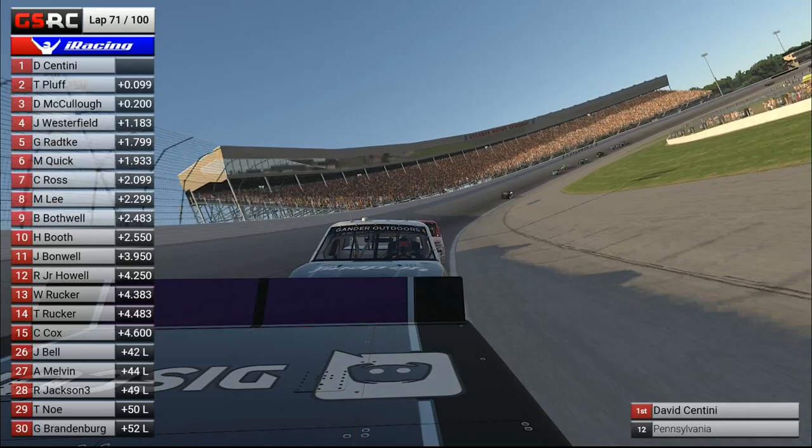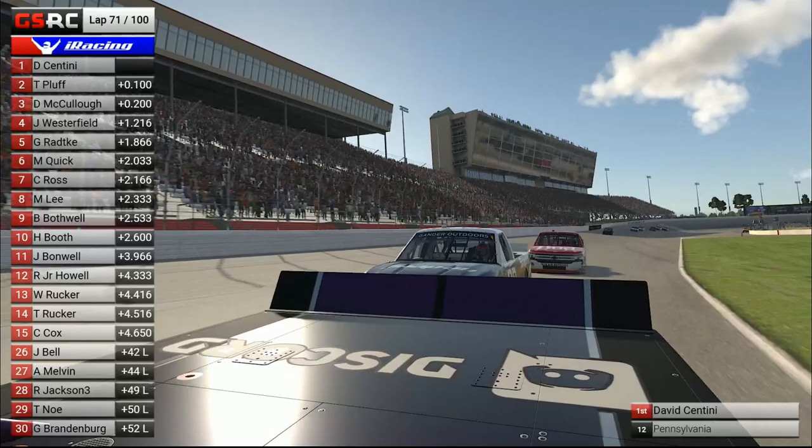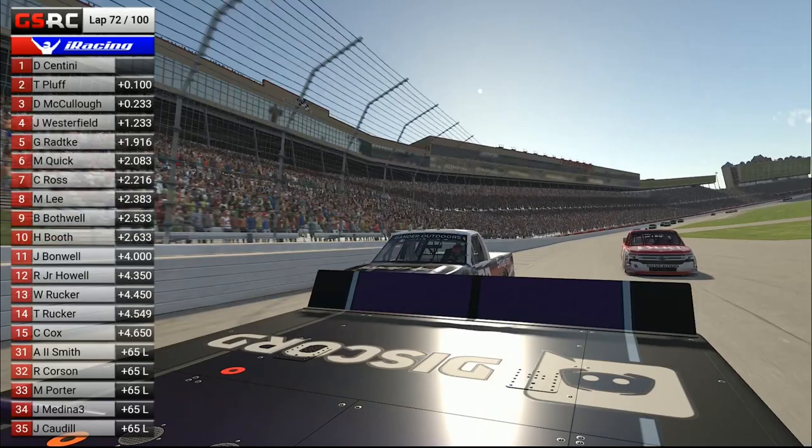Behind them, I do believe they are dropping Westerfield. I've taken a look at their lap comparisons. Westerfield looks about a tenth off versus the top three.